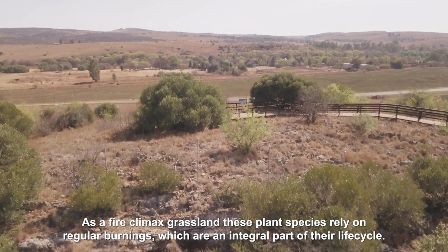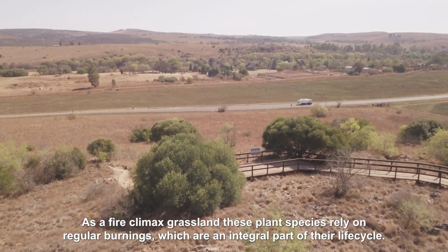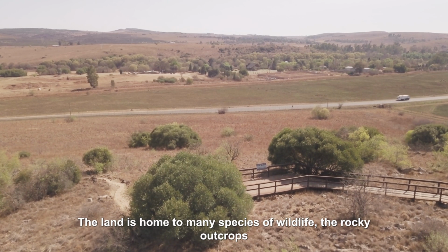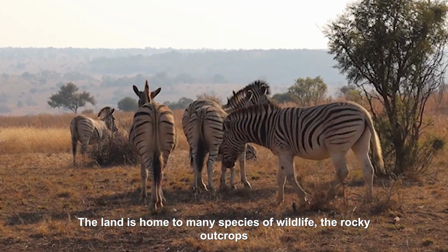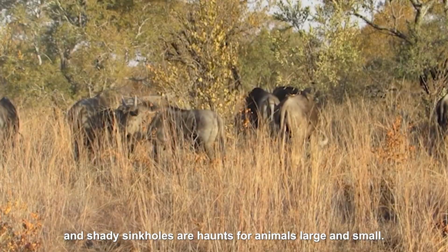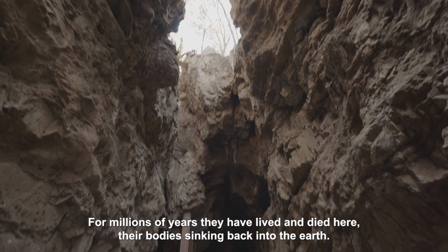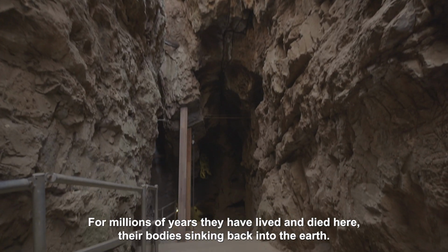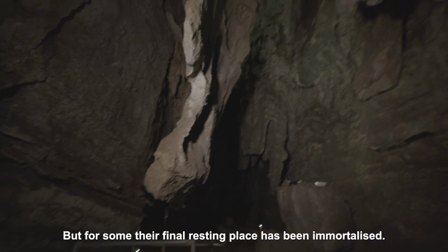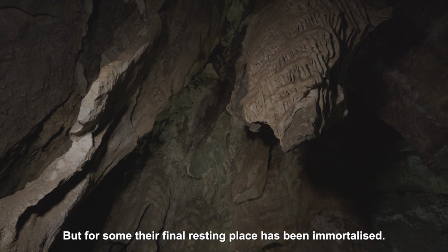As a fire climax grassland, these plant species rely on regular burnings, which are an integral part of their life cycle. The land is home to many species of wildlife. The rocky outcrops and shady sinkholes are haunts for animals large and small. For millions of years they have lived and died here, their bodies sinking back into the earth. But for some, their final resting place has been immortalized.